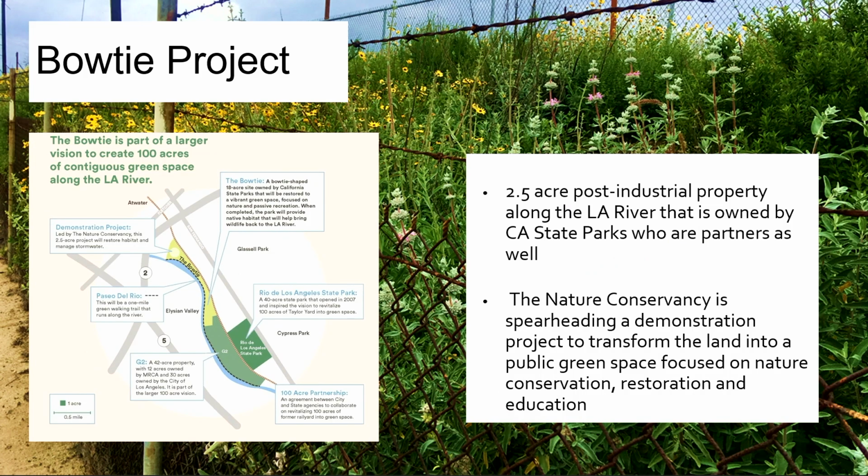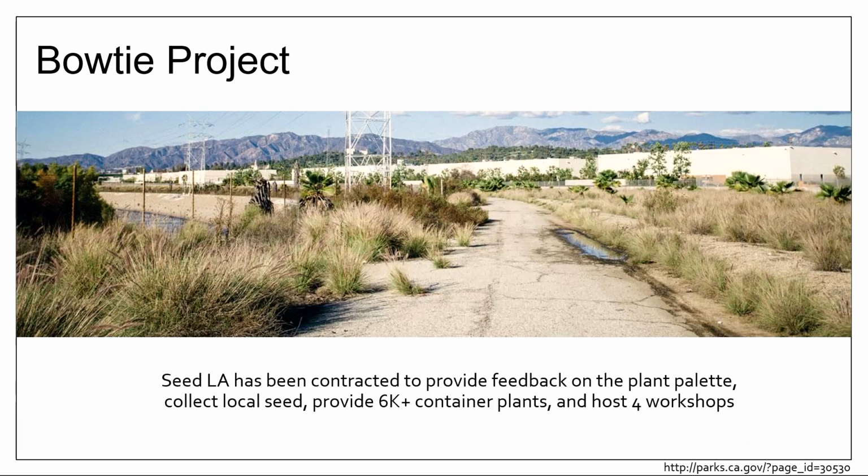And the last thing we're really proud of is this Bowtie project. So Bowtie's up in North LA near Elysian Park. And we're working with California State Parks and the Nature Conservancy. We're all partners, and we are basically going to help restore this crazy industrial lot with appropriately local native seed. So we've been assisting with the plant palette. We're going to do workshops for the community. We actually got community input to see if that's what they actually wanted out there.